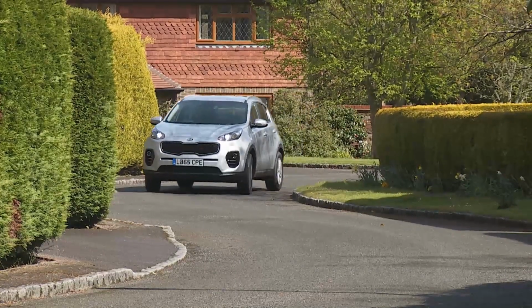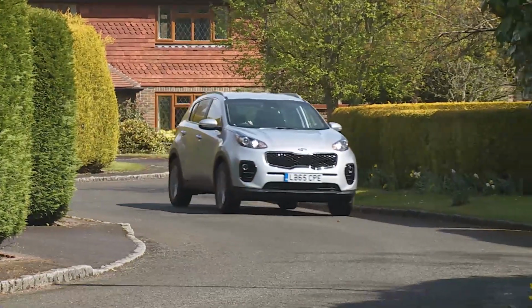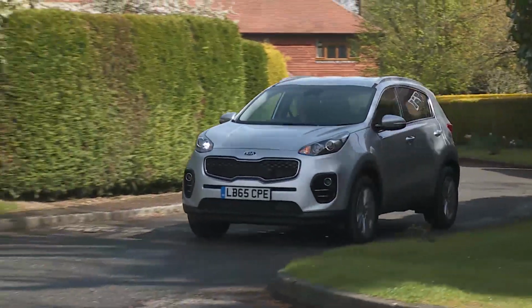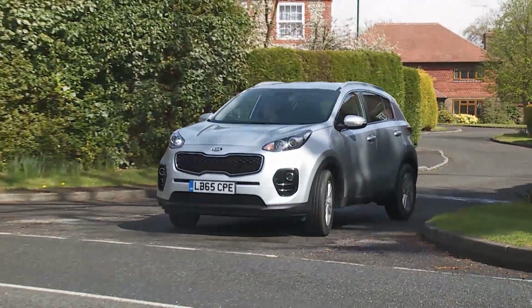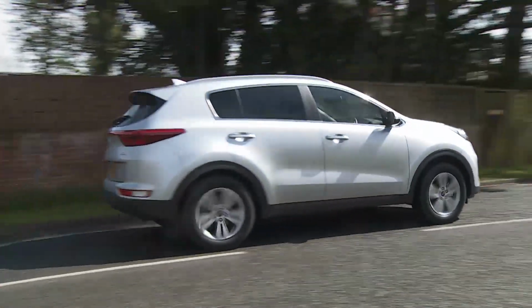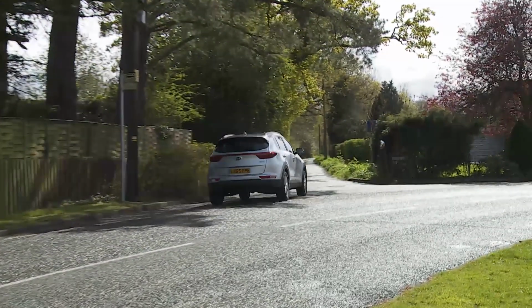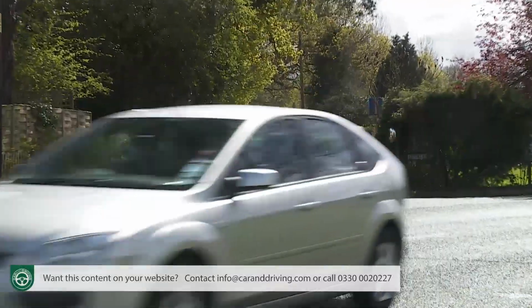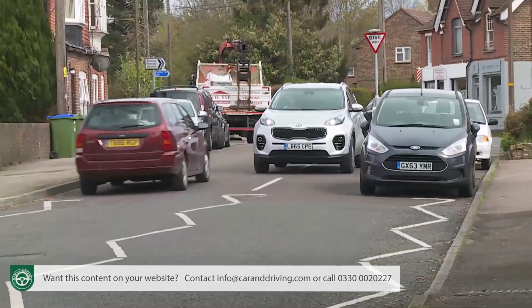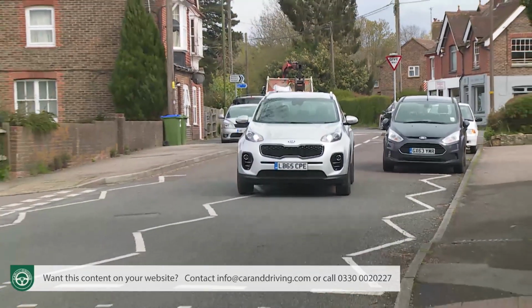The same comments apply to the other mainstream engines in the lineup. In other words, there's a useful improvement on what went before, but the figures you get are by no means class leading. With the entry-level 1.6 litre GDI petrol unit, that means 44.8 miles per gallon on the combined cycle and 147 grams per kilometre of CO2 when this unit is paired up to Kia's ISG intelligent stop-and-go technology.